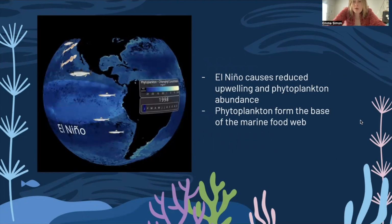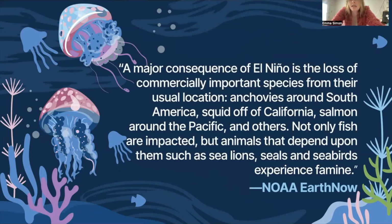So one thing that El Nino causes that's especially important to note is reduced upwelling, which means that there's not as much cold, deep water coming up from the bottom of the ocean and bringing with it nutrients and phytoplankton. This is important because it impacts fisheries across the coast of California and further, and it also impacts animals higher up on the food chain that rely on fish for food.